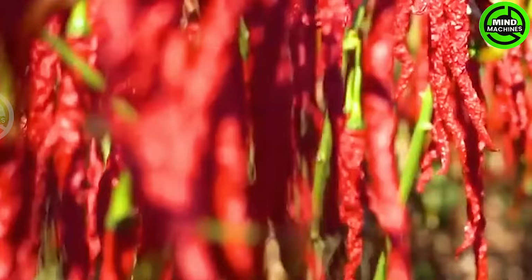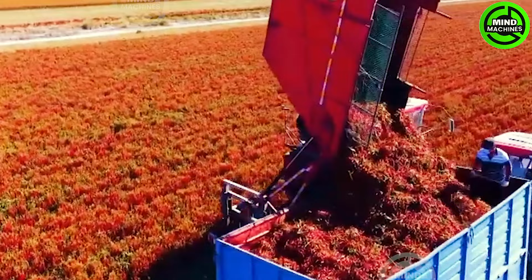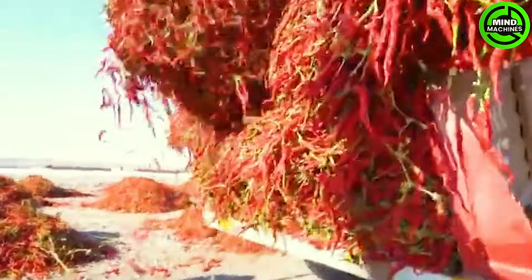Fast and precise, the chili harvester operates like a speed demon, ensuring swift and top-tier quality harvests. This advanced marvel of technology guarantees efficiency beyond belief, a pinnacle in agricultural innovation.